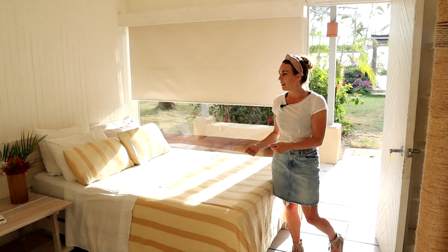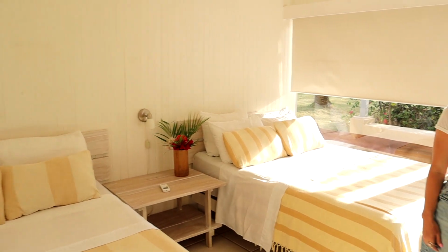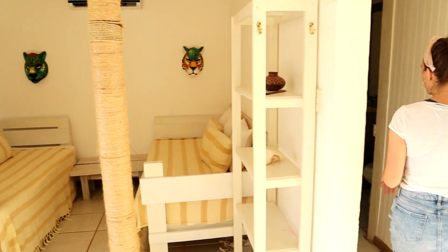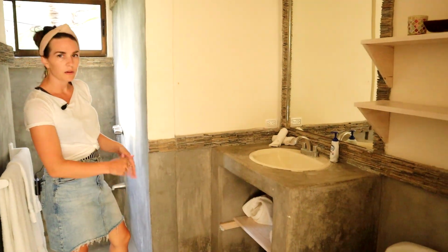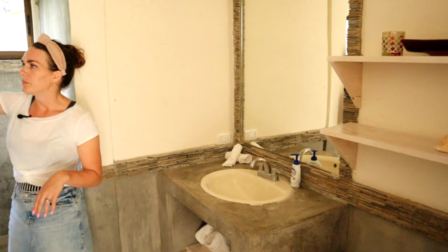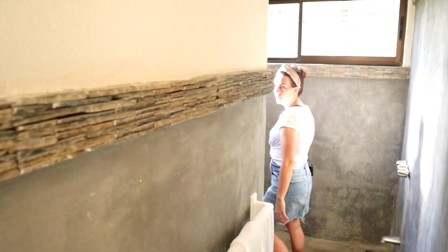Again, that really neutral palette, which is so nice. There's a couple of beds on this side, and then we have day beds on the other. And then a really pretty bathroom. I think there's some great details in here. I love this really pretty concrete, simple sink, and the walls have kind of that concrete detail. I love how it feels really organic. And then even this trim is kind of like some rock work going around.